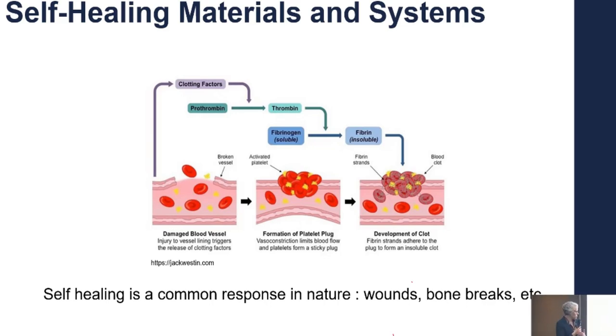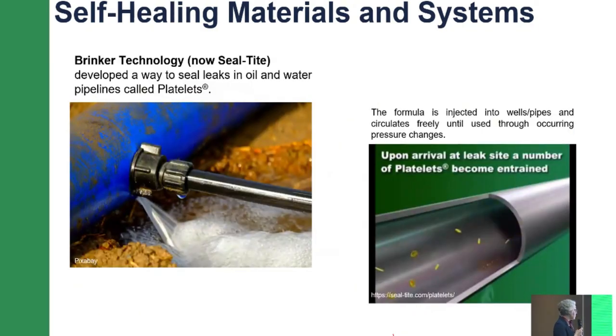We all know that our body has this ability to regenerate. So this has been developed in the context of this really important problem, which is the production of leaks. So this company, Brinker, they've been developing a system to do what could be called a self-seal. So this company is selling solutions for people who are handling big pipes that are carrying either oil or water pipelines. And what they do is they put an additive inside the water or the oil that's called platelets.